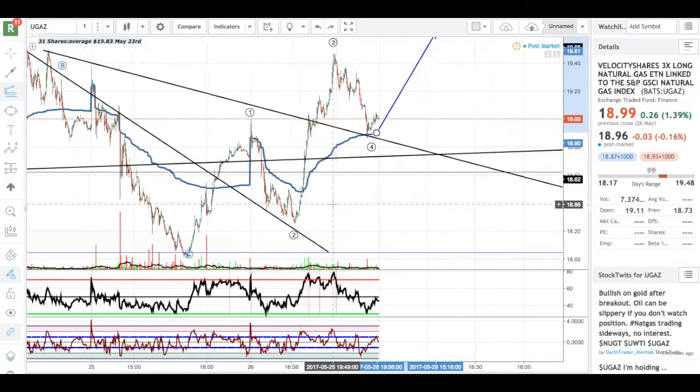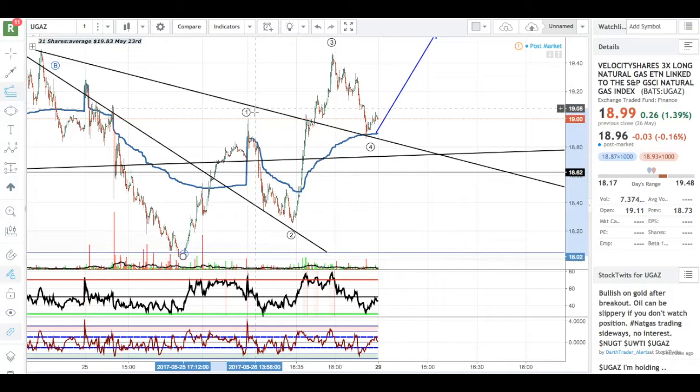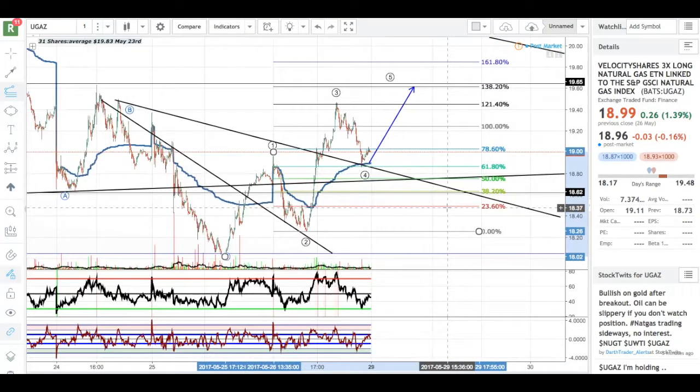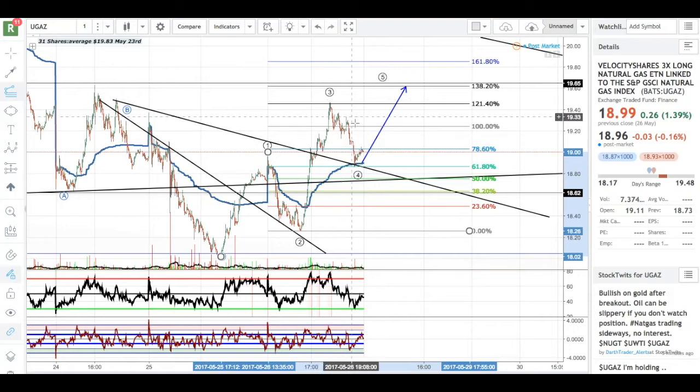Lastly, let's go ahead and draw this Fibonacci line. All right, so it looks like it came all the way down to 61.8, and a 61.8 retracement correlates to a 121.4 or a 138.2, and look at that, 138.2 lines up pretty well with our horizontal line here. So that's what I'm expecting on Monday for you guys.